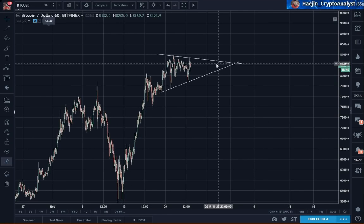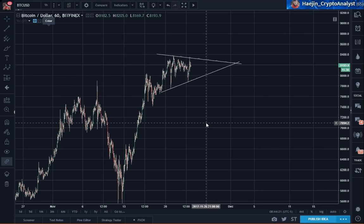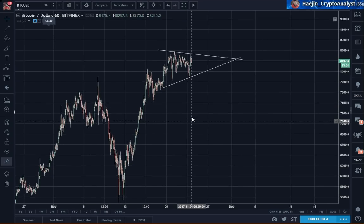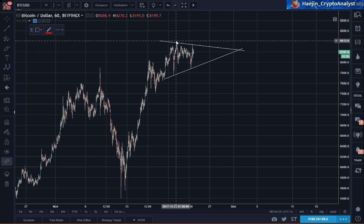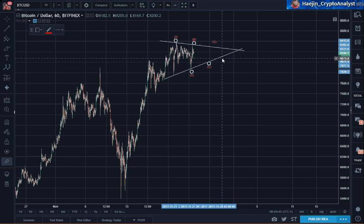If this is correct, and because Bitcoin loves to set up triangle patterns for consolidation, then what we can say is that instead of this being A, because this peak is higher, A, B, C, D and E.